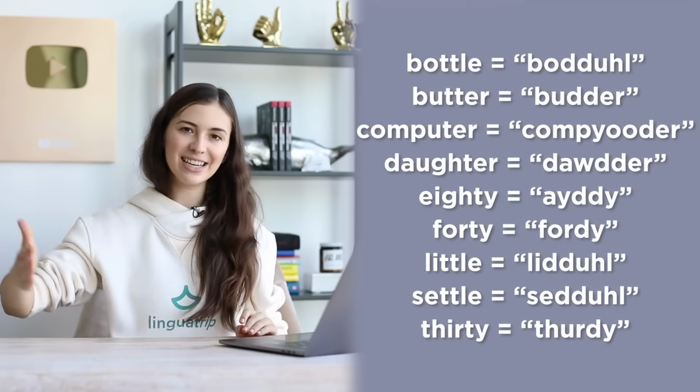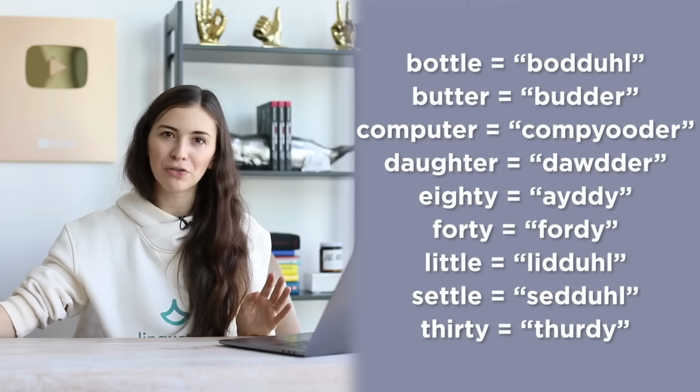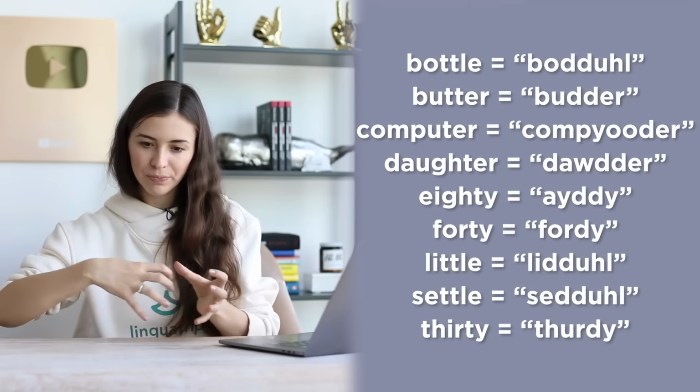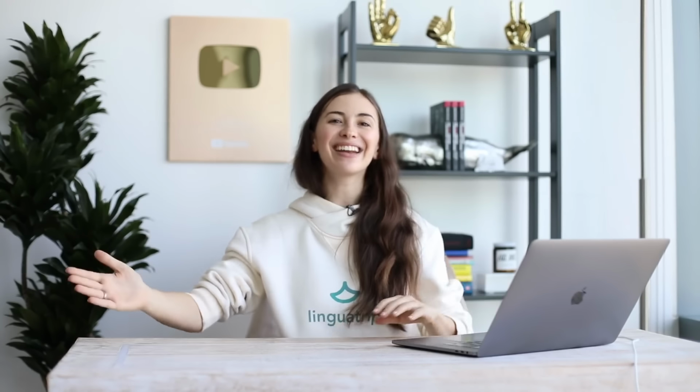You see, this T converts to D all the time. As you notice, it's even unnatural for me to say "little" or "thirty" with a T, just because I'm so used to inserting D instead of T. This will come automatically to you guys when you practice.